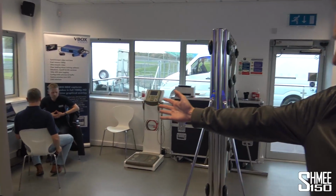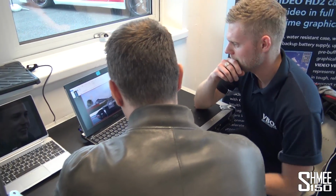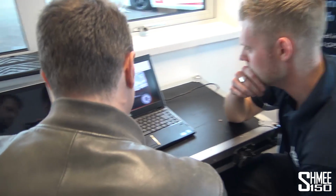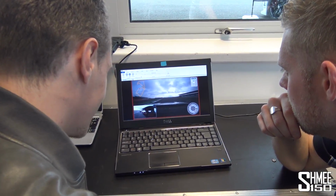And then we have a RaceLogic V-Box set up, so later on, once we've done our race car laps, we'll be able to come and compare it to a professional driver. But just for now, a little bit of a look around the circuit, see where they're braking, what sort of lines they're taking, to give us a bit of an idea when we're out there on track.